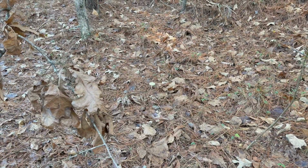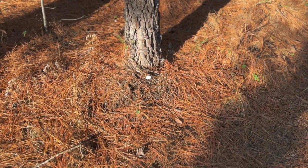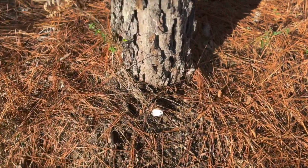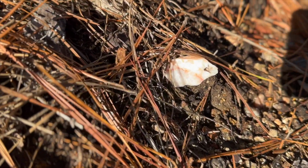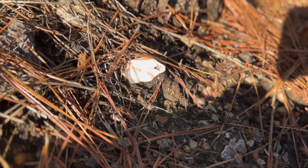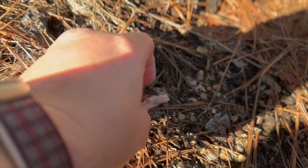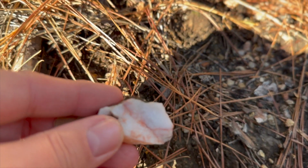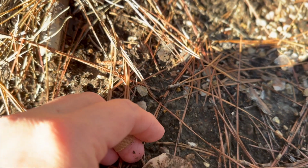See what I see? I was walking and that caught my eye right there. I was like, oh look, there's number 12. But that is a really pretty rock that has been unearthed by the rain. So we'll take that home with us and clean it up.